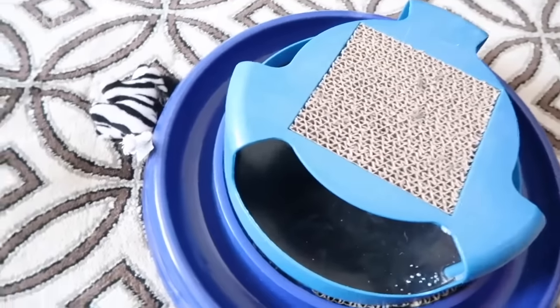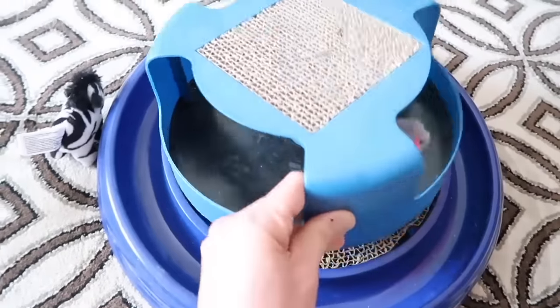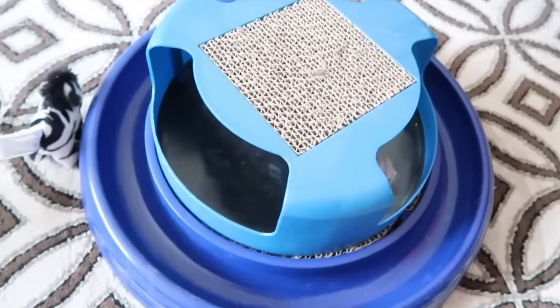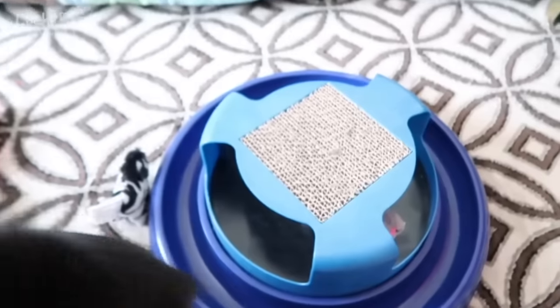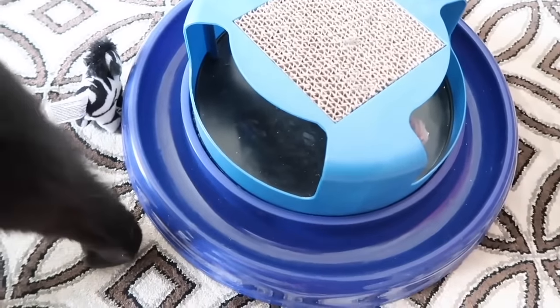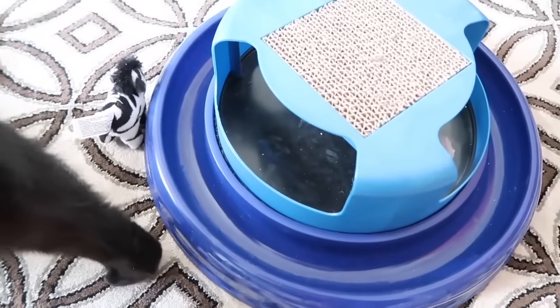So I noticed that this toy fits perfectly on top of this turbo scratcher. Like, I mean, it's a perfect fit. I put that on there yesterday, and it's something a little bit different for Boo. It provides some variety for him.